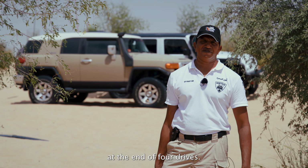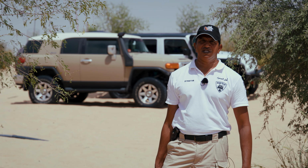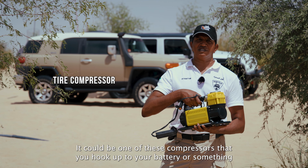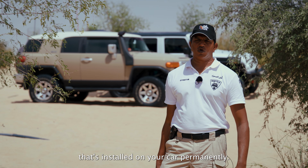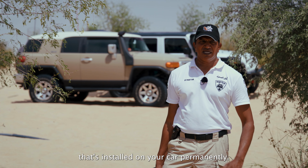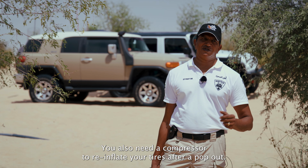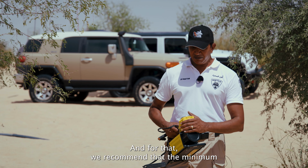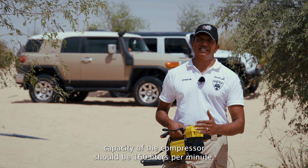At the end of a drive, it's very important to re-inflate your tires and get back to driving pressure. To do this, we recommend the use of a compressor. It could be one of these compressors that you hook up to your battery or something that's installed on your car permanently. You'll also need a compressor to re-inflate your tires after a pop-out. And for that, we recommend that the minimum capacity of the compressor should be 160 liters per minute.